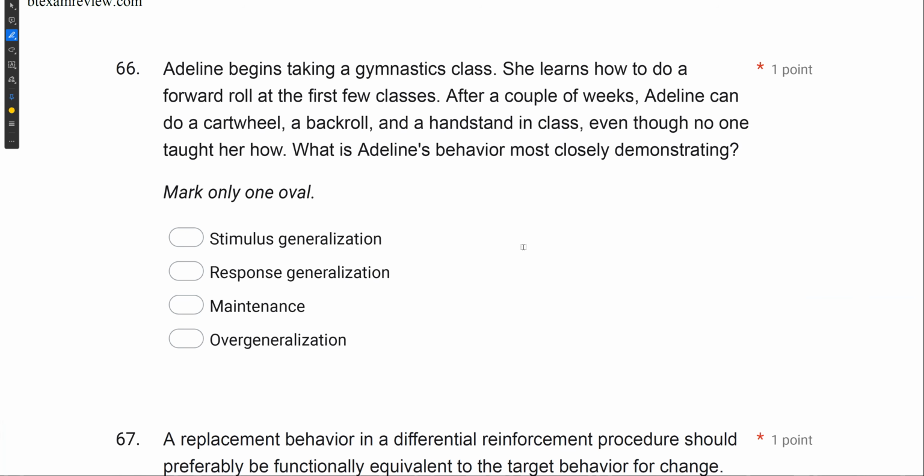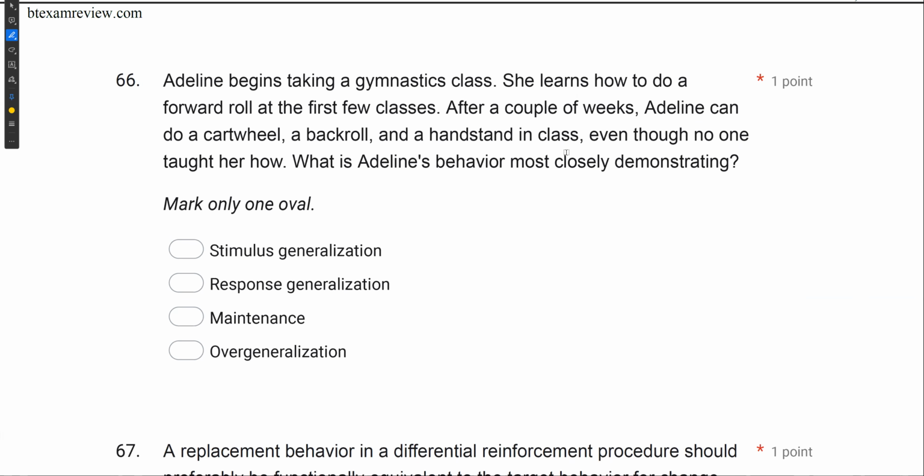66. Adeline begins taking a gymnastics class. She learns how to do a forward roll at the first few classes. After a couple of weeks, Adeline can do a cartwheel, a back roll, and a handstand in class, even though no one taught her how. What is Adeline's behavior most closely demonstrating? So whose behavior? Start there. Adeline's. What is Adeline's behavior demonstrating? So we know she's taking gym. She learns to do a forward roll the first few classes. Then after a couple of weeks, she's doing cartwheels, back rolls, and handstands.